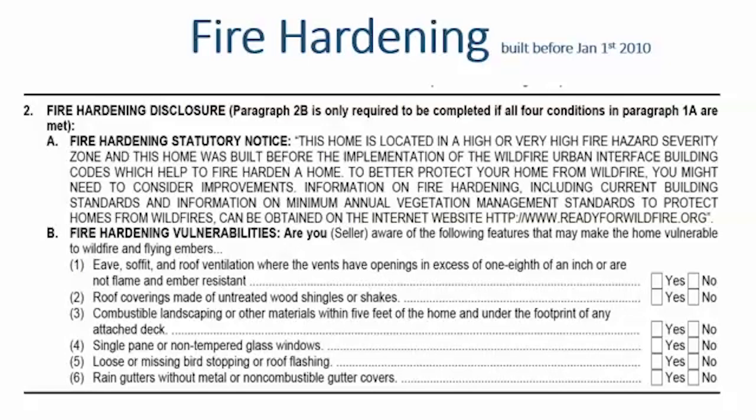Rain gutters without metal or non-combustible gutter covers. What do you have when you don't have gutter covers? You've got leaves, you've got debris in your gutters, right? Unless you've got that vigilant person cleaning those gutters out every week. Believe it or not, the highest fire month is October, though it didn't seem like that this month and last month. You can imagine, if your gutters are full of debris, little twigs that fell in it, leaves, other things that birds drop in it, and maybe plants growing up out of that stuff that's composted in there, you're going to have that drying out all summer long. And that's like kindling for a wildfire.